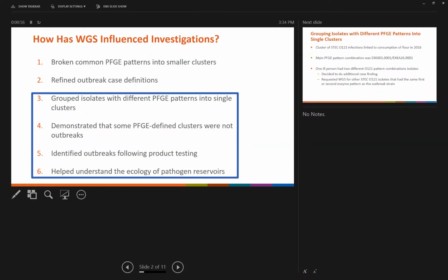So I wanted to spend a little bit more time on a couple of these other ways that we have seen sequencing play out in some multi-state investigations. So I'll walk through a couple of really brief examples of these other ways that sequencing has played out.